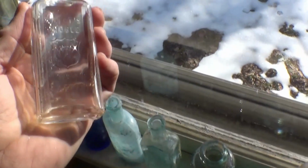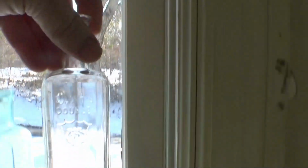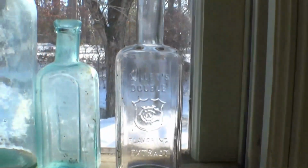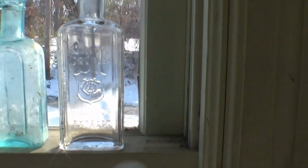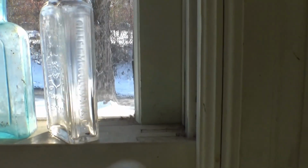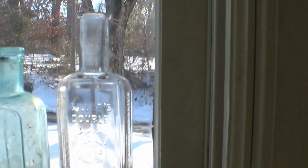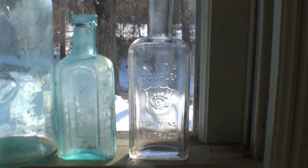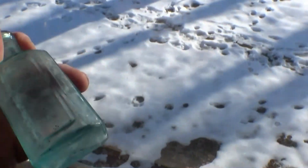First, we got an extract bottle. Gillett's double flavoring extract. Maybe it'll be better if I show them in the sun like that. I think I'll just leave them to sit on that shelf right there in my window sill here. Gillett's double flavoring extracts from Chicago, Gillett, McCulloch and Company, and that's a kind of an older one, you know, early 1880s.